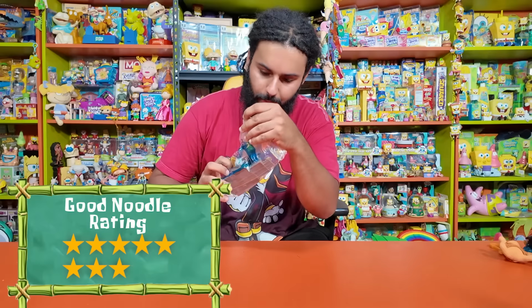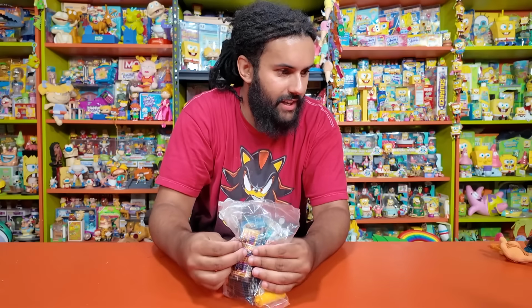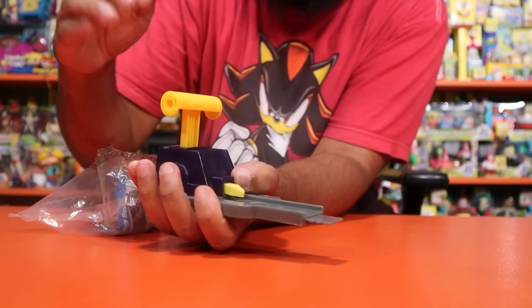What is this? This is for Game Boy? This is a Hot Wheels. So we have a Hot Wheels one. Let's go ahead and check it out here. So the Hot Wheels one, it looks like it's got some kind of pullback piece. Oh, that's already gonna be awesome. It's got a launching system.